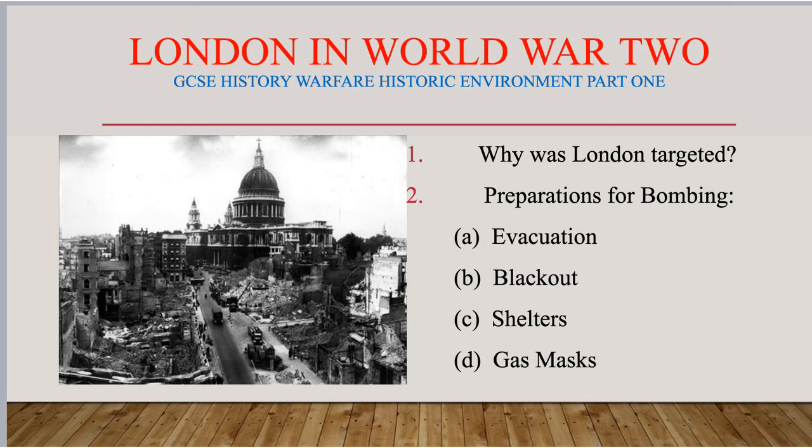Interestingly, the government were not keen on providing underground shelters for people, and the main reason for that is they didn't want people to stay down underground for the whole war. They wanted them above ground, helping the war effort.